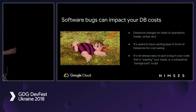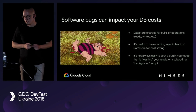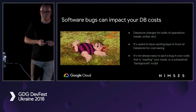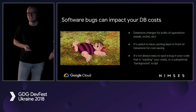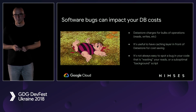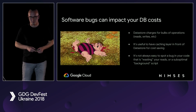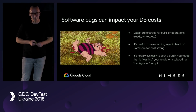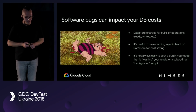So here, one of the things the guys are paying attention to is that they have put a caching layer in front of Datastore, to make sure that if something unexpected happens and all of a sudden your code is putting more reads or more writes into the database, it will feel fine. You can put like 10x, 100x more than what is designed. But at the end of the month, you will see the increased bill. So it's better to at least cache the ones which are obviously wasteful.